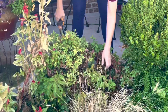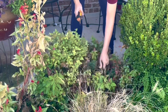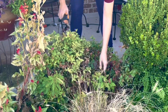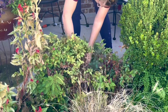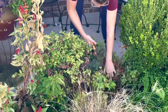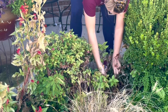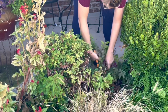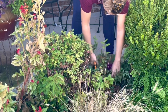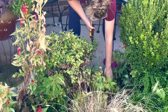It has a lot of dead in it, which is kind of unusual for it. It just started happening this year. My guess is it's in regards to our drought that we had. And so what I wanted to do is trim out some of the stuff that's in bad shape, just so I could have a better idea of what's going on over here, you know?